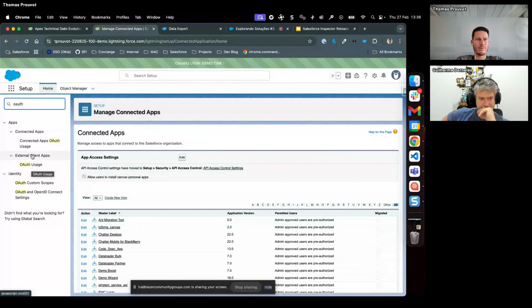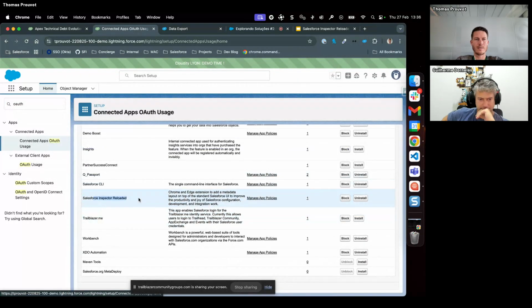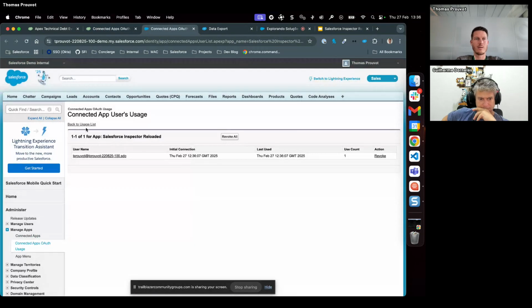OAuth usage. Now I can see that I have this connected app usage, and if I check who is using it, I can see that my username is using this extension through the connected app. This is it for the demonstration.